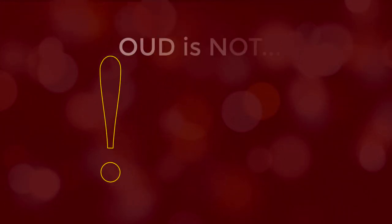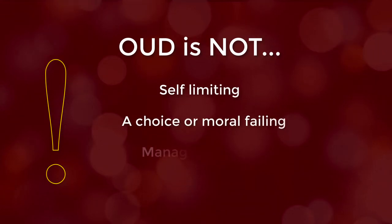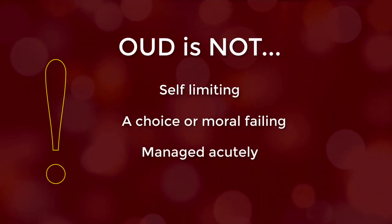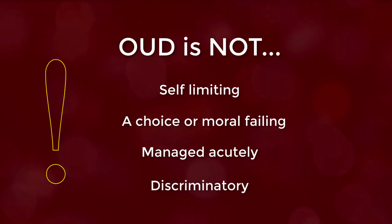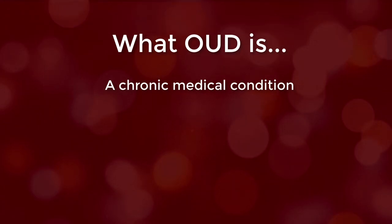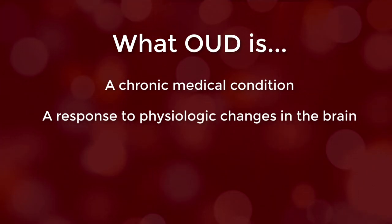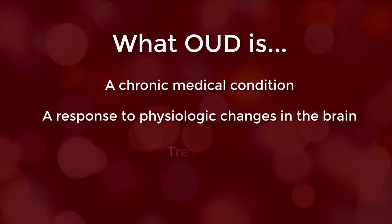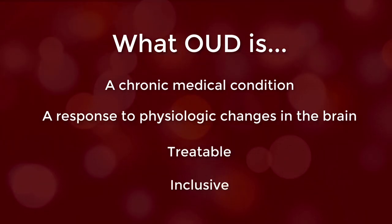Harm reduction works to minimize the harmful effects of drugs rather than ignoring or condemning them. And it is important as we talk about this that you remember that opioid use disorder, OUD, is not self-limiting, meaning it stops on its own. It's not a choice or moral failing. It's not managed acutely, meaning we don't just treat it one time and it's gone. And it's not discriminatory, meaning it can happen to anyone. Opioid use disorder is a chronic, relapsing, or recurring medical condition like diabetes, hypertension, and asthma. And it's a response to physiologic changes in the brain, meaning what your brain's made up of changes. It's treatable, and it's often long-term treatment, and it's inclusive, meaning it can happen to anyone.